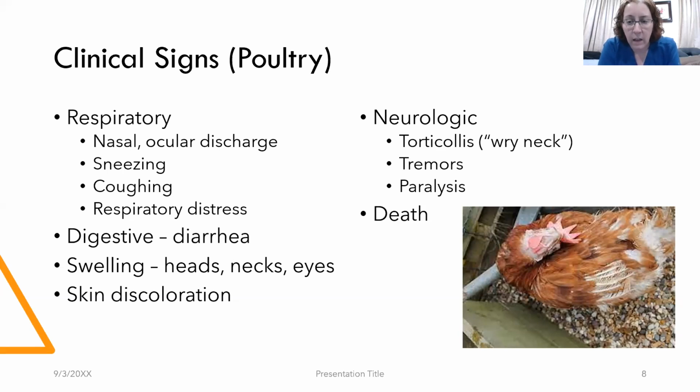Sometimes there'll be some swelling of the head, the neck, the area around the eyes, and their sinuses. There have been reports of some odd purplish skin discoloration along the legs and the neck. Neurologic signs have also been reported, such as torticollis, or in the lay term, wry neck. This poor little chicken on the bottom right is showing what we refer to as wry neck, where their head is basically just kind of twisted in a weird direction. Some of them will throw it over their back, some will tuck it in almost upside down under their chest. It can look very different between chickens.